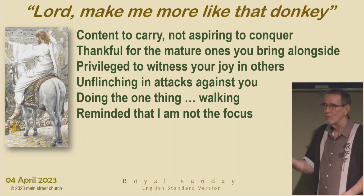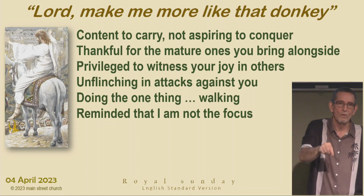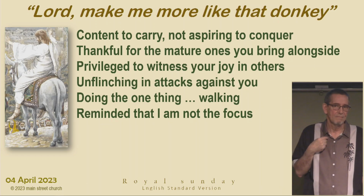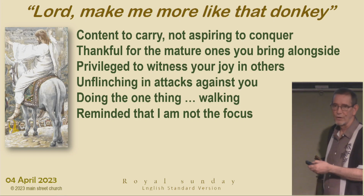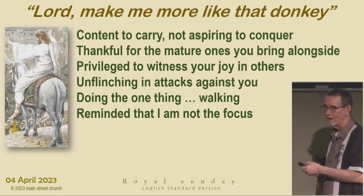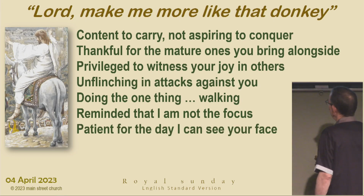So I have to remind myself all the time, what I'm experiencing right now is people responding to the presence of Jesus, not to my presence. And I'm glad that God's glorified in that. I got to remind myself all the time. I got to say to myself, I'm the donkey, not the star. I'm the donkey, not the star. Jesus is the star. This one took me a couple of years to figure out.